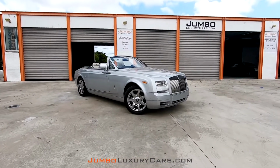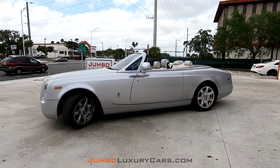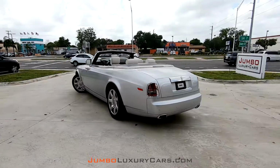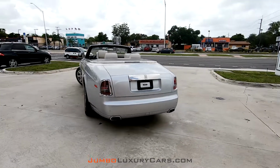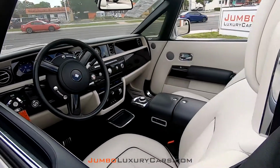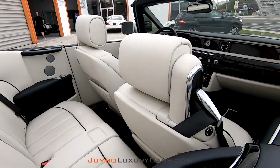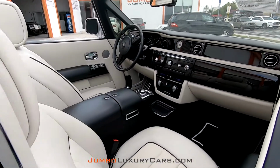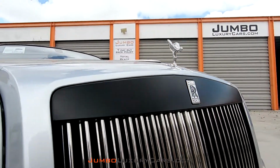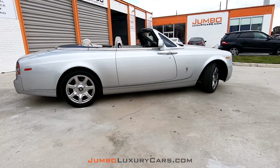This is your 2014 Rolls-Royce Phantom Drophead Coupe in silver, stock number 6859A. This vehicle has 16,324 miles. This video is made to give you a detailed description of the vehicle, its options, as well as its history. Our goal here at Jumbo Luxury Cars is to make sure we have a transparent and worry-free buying process. I will show you any damages, scratches, or anything else you should know about this vehicle.